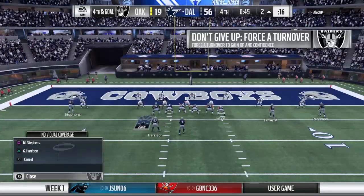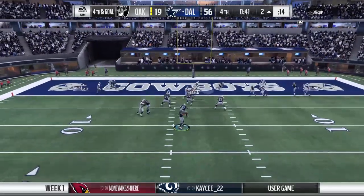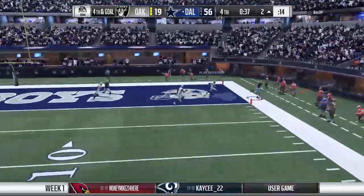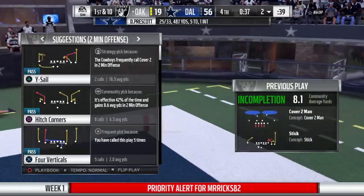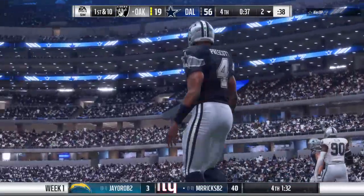Here we go now. 4th and goal from the 2. Out of the gun. Here's Prescott. Flushed out right. And this is incomplete. They're turned away on 4th and goal. And the Raiders hang tough down near the goal line.